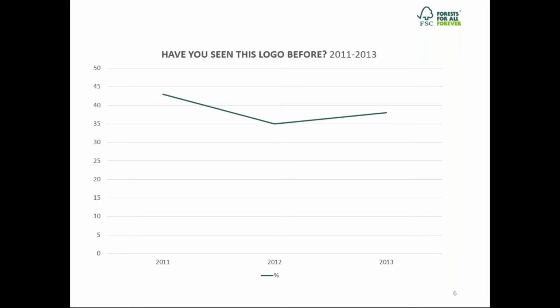However, in 2012, the figure dropped to 35%, and it was not greatly improved by the 2013 result of 38%. Given that awareness had tended to be highest in the lower and middle age groups, these results were not only disappointing, but quite surprising. But perhaps our 2011 figure had been an anomaly. What this demonstrated to us is that it's important not just to survey, but to repeat surveys at intervals to ensure the data is reliable.